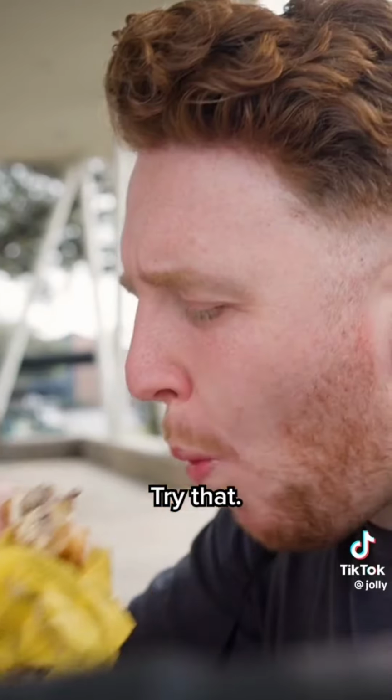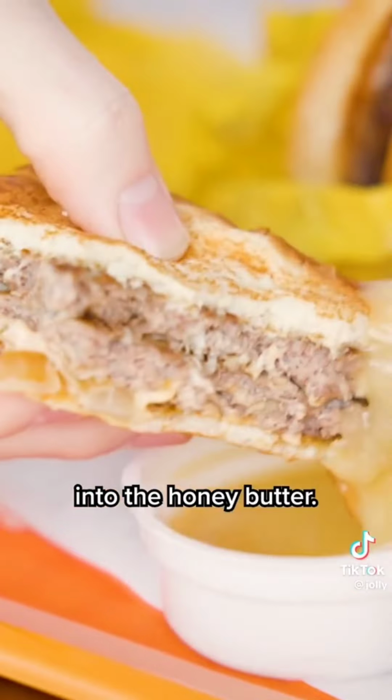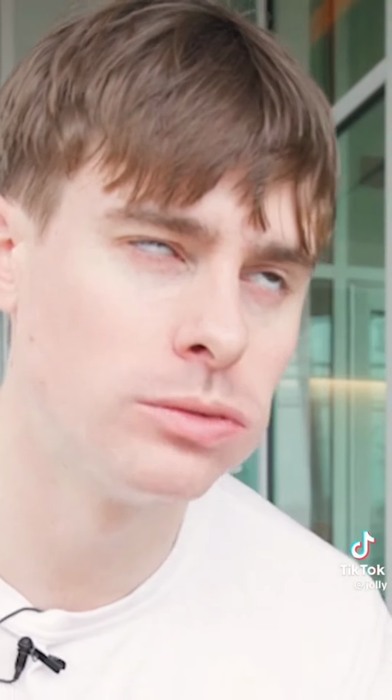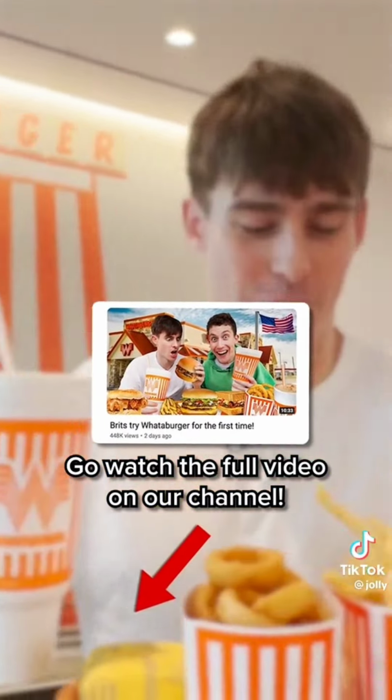Wow, try that. That is good. I want to dip this patty melt into the honey butter. Does it work? Wow. Oh my god. Wow. Oh, baby.